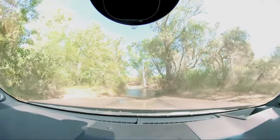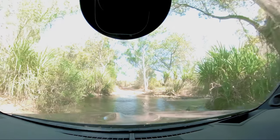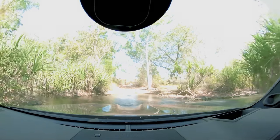So it's been tough, but you know what? I really like it. I really do like this vehicle. And it's performing really well. We're putting it through water crossings, we're hitting heaps of corrugations, everything's shaking like you would not believe. So you do have to be well equipped when you come here and make sure you're prepared for the Gibb River Road.